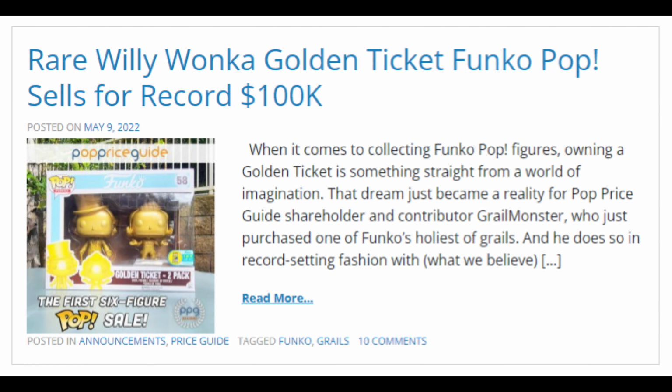Typically, when someone is selling a higher end Funko product, they sell it to their other collector friends or just another collector that they know through the grapevine. A sale like this happened recently with somebody by the name of Grail Monster, where he bought a 2-pack Willy Wonka set that was purchased at $100,000. It was all over the news, and PPG actually covered that and helped make that deal happen.